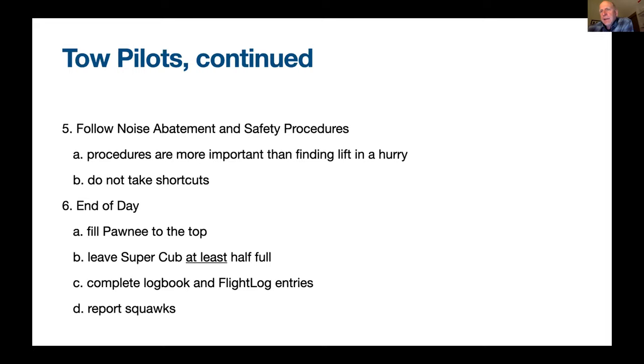So, you know, it's easy to have a don't tread on me attitude when you don't have to deal with the consequences. So please follow the procedures, and we'll be better neighbors and avoid all the hassle and take a significant amount of very annoying work off the shoulders of the president, who already does plenty of work for the club. So don't take shortcuts.